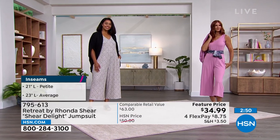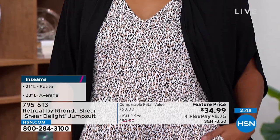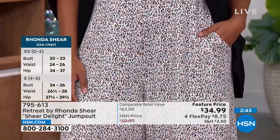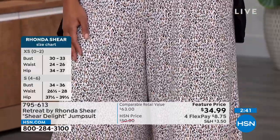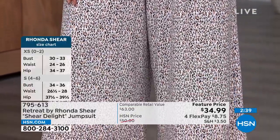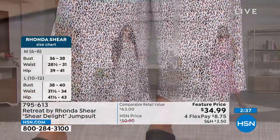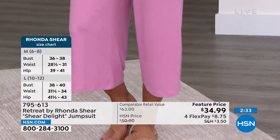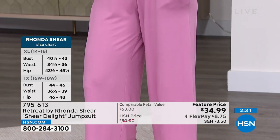Kenya is in the leopard print right now. So you can see up close, it's black, tan, and white, and it's a small leopard print, which I love. It's a little bit more abstract. You really almost can't tell until you look close up, so that's a fun detail. We've got Sonia wearing it in the mauve, so it's a super soft petal pink, absolutely beautiful.